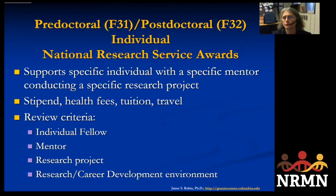So quickly as an overview, these are individual awards made to a particular graduate student or a particular postdoc. In NIH speak, the pre-doc fellowship is an F31, and the postdoc is an F32. When I say they're individualized awards, they're for a particular student and his or her mentor, or postdoc and their mentor, and what specific project they're working on. The type of funding these awards provide is a stipend for the student or postdoc, funding to pay for health fees, any tuition, and travel to a national meeting or other conference where the student or postdoc can present the results of their research.